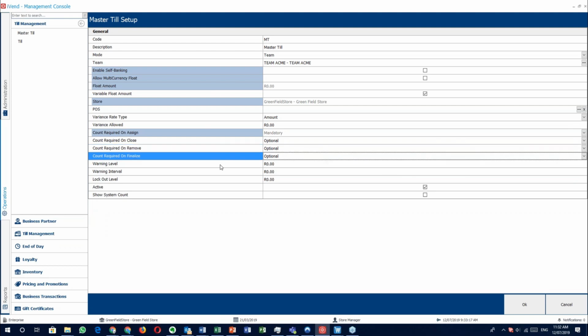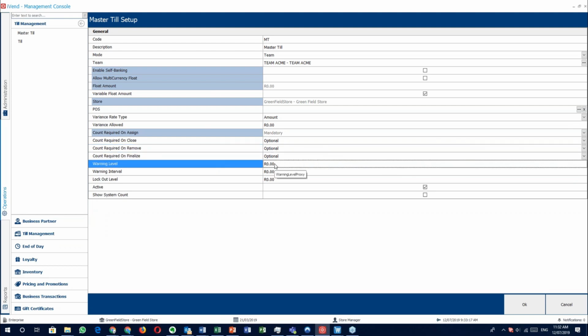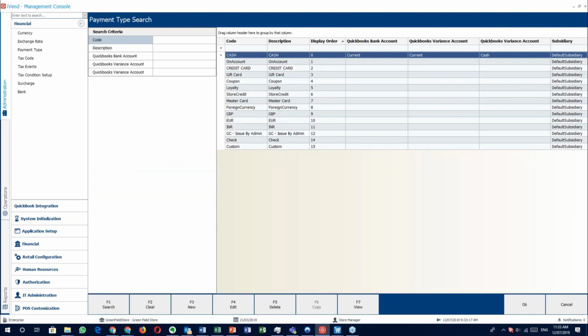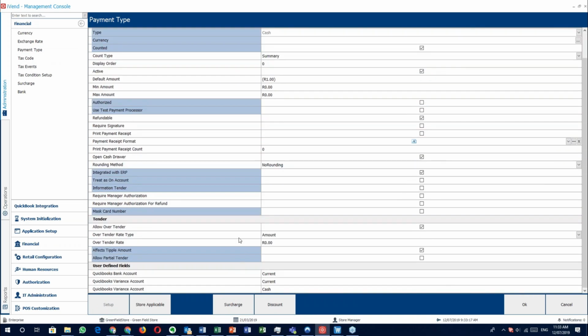Warning level, so how full is your cash getting? Now this is part of the tipple point that we talked about over here with the payment types, typically cash being the one that affects the tipple amount. That's the checkbox that we'll be using there.